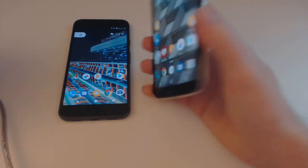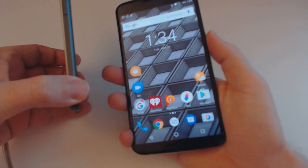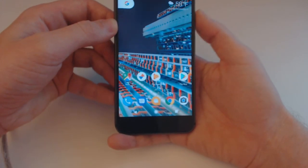Now, if I compare it to the Nexus 6, and if I hold these side by side, look at the button placement. The power button's a lot lower on the Nexus 6, which is a much bigger phone, and the volume rocker is a little bit lower as well. And I've never had a problem pressing it on this phone, and I've liked its placement a lot, and I like the volume rocker. The placement on that phone is much better. And the placement on this phone is just weird and very high, and it doesn't have to be that far up.